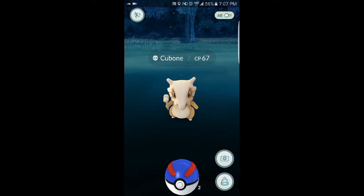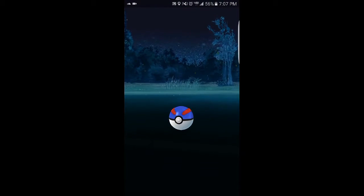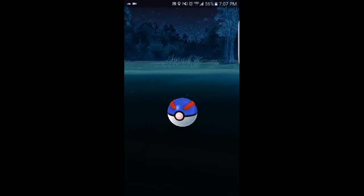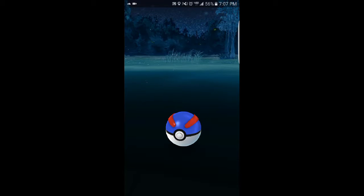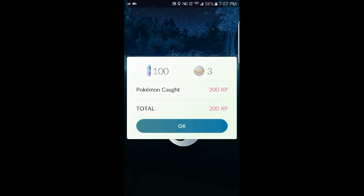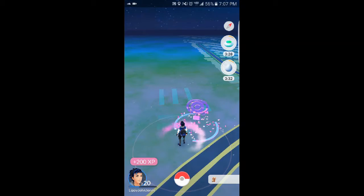The struggle is real when you don't have any Pokeballs, so you have to use a freaking Great Ball to catch a 67 Cubone. And if it runs, I'm done. Okay. Oh, I just saw lightning. It's super far away, so I don't have anything to worry about. And it's moving away from me, so it's no big dealio.